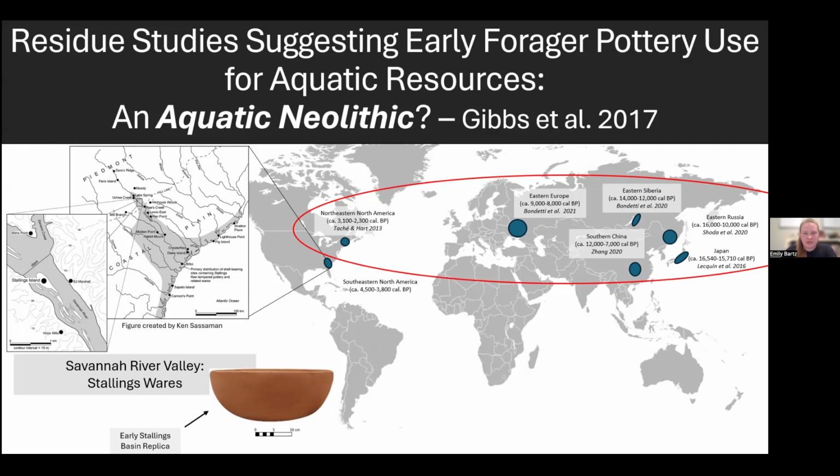And with the adoption of organic residue analysis, where you're able to directly determine what was processed in these pots, Gibbs and colleagues came up with this idea based on data that they were finding of an aquatic Neolithic. And this is a play on Childe's Neolithic revolution, where instead of pottery being associated with agriculture and settling down, pottery is often associated with shellfishing and fish. So a lot of these early pottery sites have large shell rings or middens or large accumulations of shellfish. So there's this idea that pottery allowed people to exploit mass quantities of fish and shellfish.